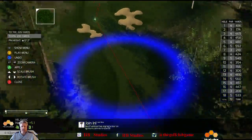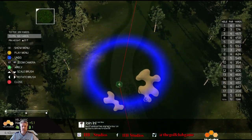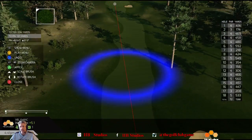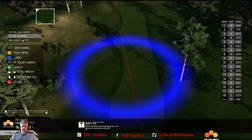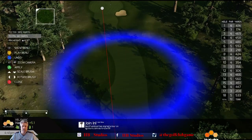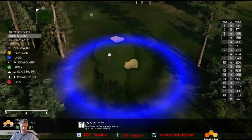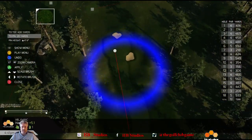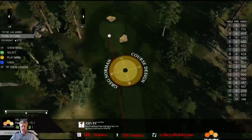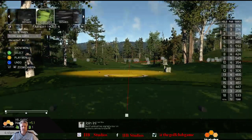It will get rid of your auto-gen trees, which you don't always want to get rid of. See, like that tree I want to keep, so I don't want to go over it. If I do, easy enough, just undo. I'm going to leave that hill natural. Come in here. There we go. All right, so that gives us the heavy rough that we want around the hole.